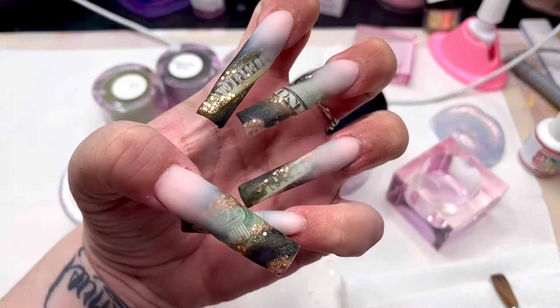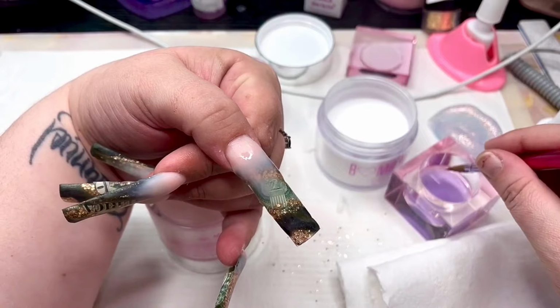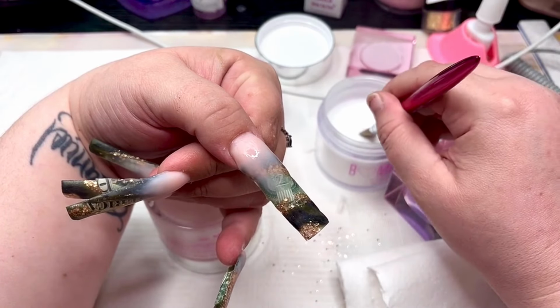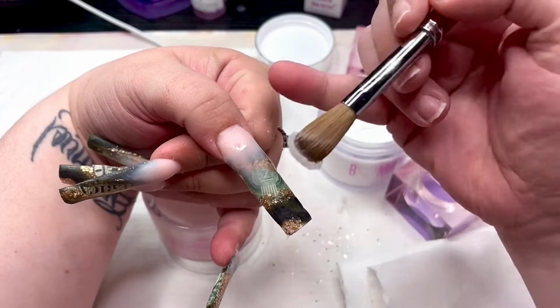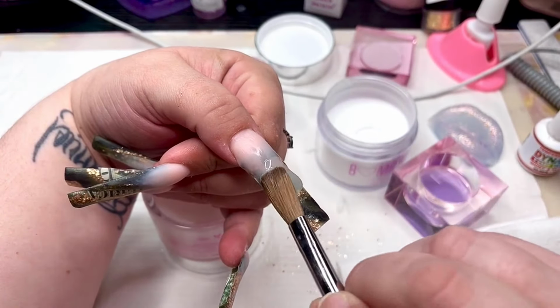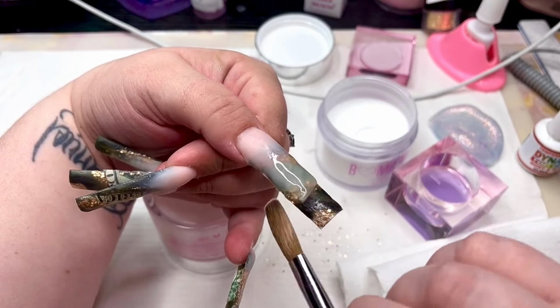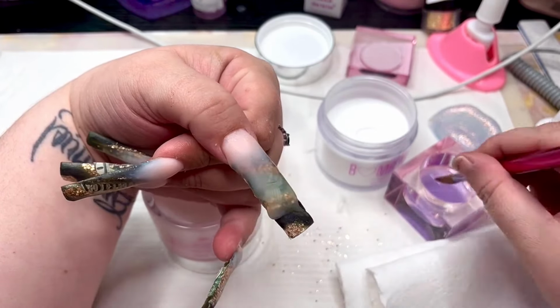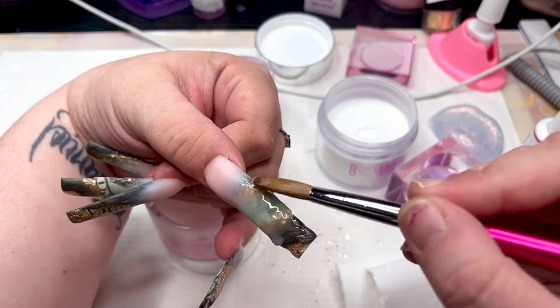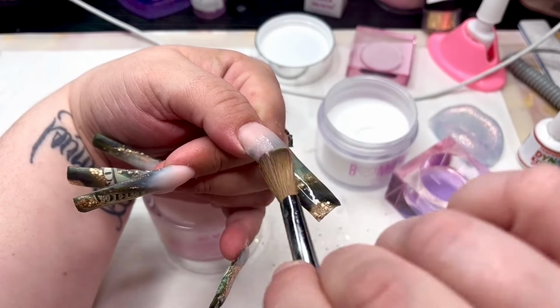All right, this is what we're looking like so far. We got the ombre going, and now we're going to go in and cap. Using Bomb Nails Clear to cap as per usual. I always use Bomb Nails Clear. I love Bomb Nails Clear. It's actually very clear. It's not cloudy. It's not runny and crazy. It doesn't dry too fast. It's just like this perfect formula.